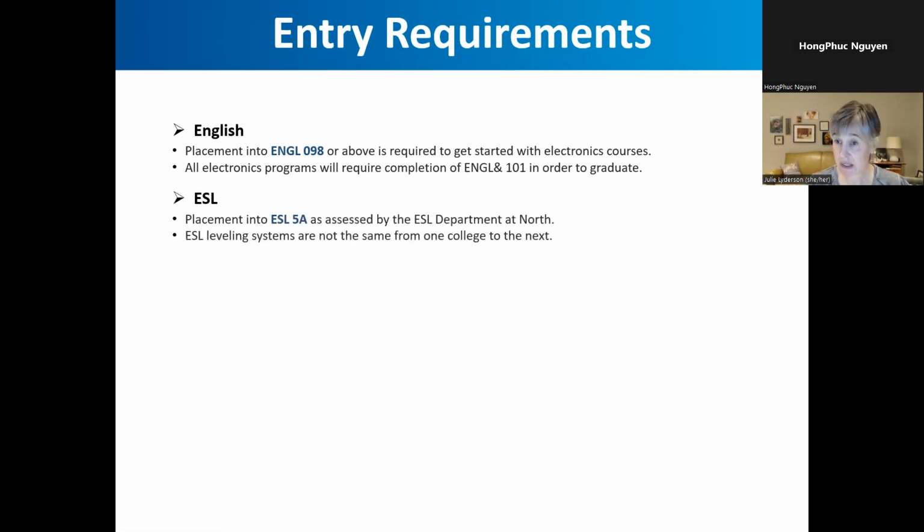So if a student is coming out of an ESL program, we want to see that they have placed into what's called ESL level 5A. And this is assessed by the ESL department at North. This is because the ESL level system is different from one college to the next. So we want to make sure that you have completed ESL 4B, or you have been assessed and they've determined that 5A is your level. We don't want to see anybody at a disadvantage in the classes.